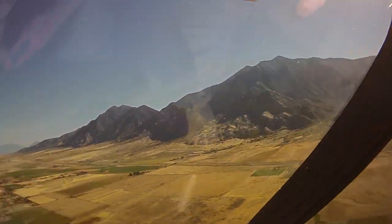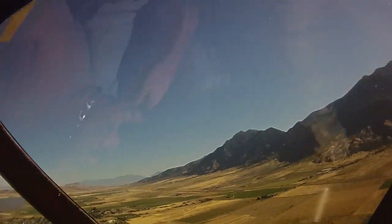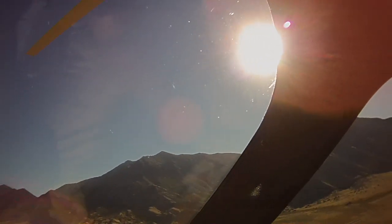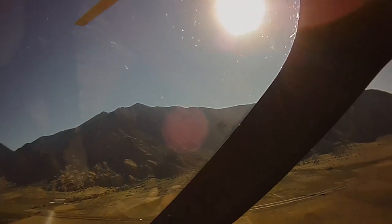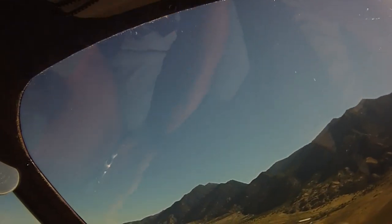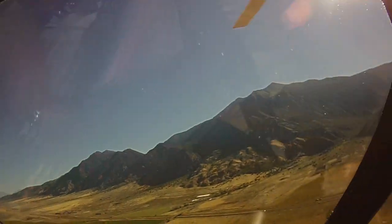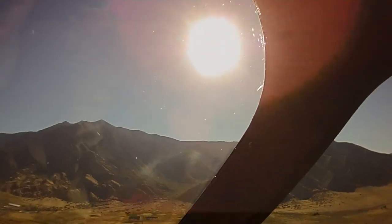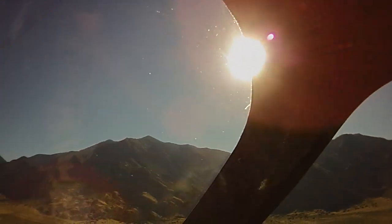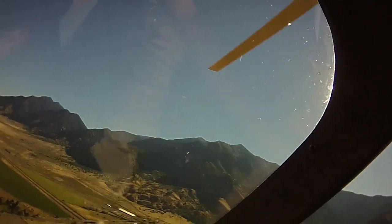I'll go ahead and move over here a little farther away from the heavily populated area. That's okay. Yeah, just come on the other side of the freeway. Looks like a good gravel pit to me. Yeah. Somebody's put their cattle farm right there, but they've got a nice little gravel pit started.